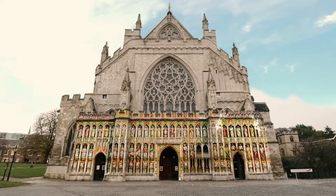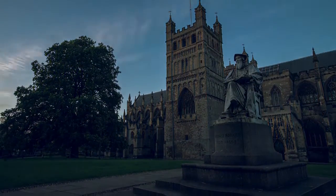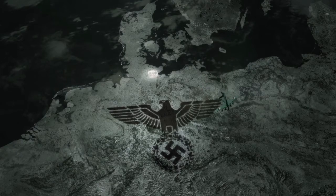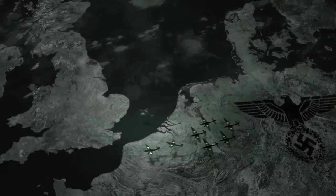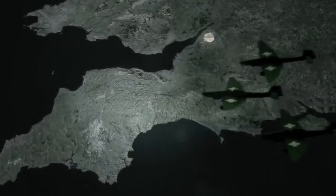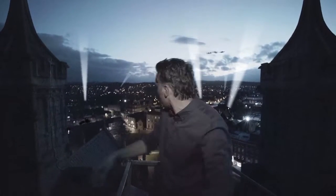It's truly a gem, this place, a national treasure. But one dark night in 1942, that made this place a target. It was during the Second World War. British planes had bombed the German medieval city of Lübeck. And in revenge, the Germans targeted the finest English cathedrals. Exeter made the list. There were volunteers up on the roofs, spotting for enemy planes ready to put out fires.